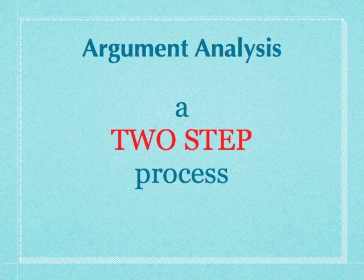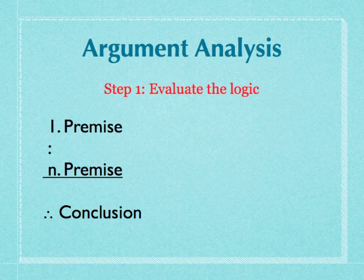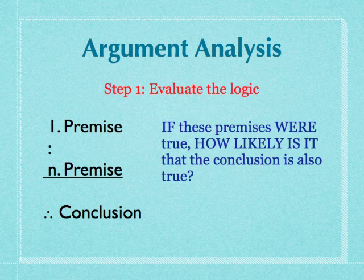Argument analysis involves 2 distinct steps. The first is evaluating the logic of the argument. When you're evaluating logic, you're asking yourself, does the conclusion follow from these premises? The key thing to remember about this step is that it's an exercise in hypothetical reasoning. You assume, for the sake of argument, that the premises are all true. And you ask yourself, if the premises are true, how likely is it that the conclusion is also true?